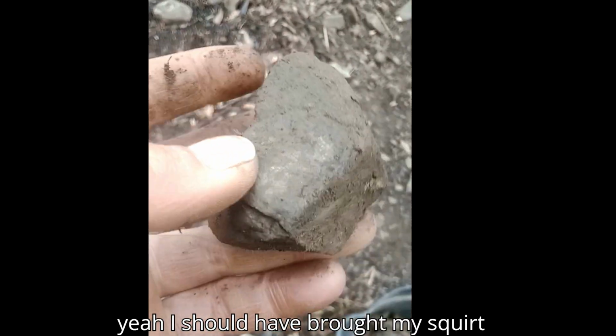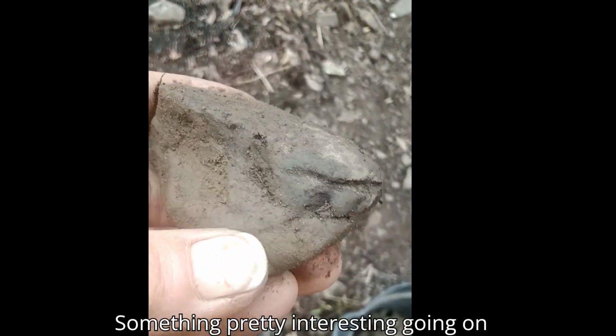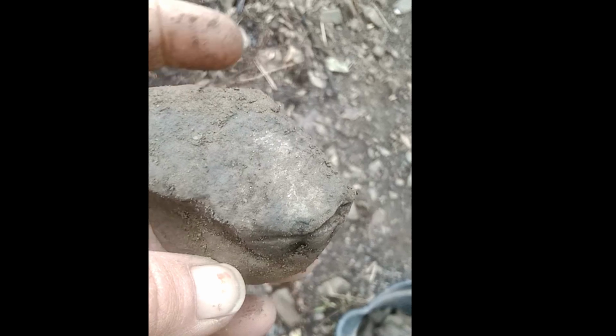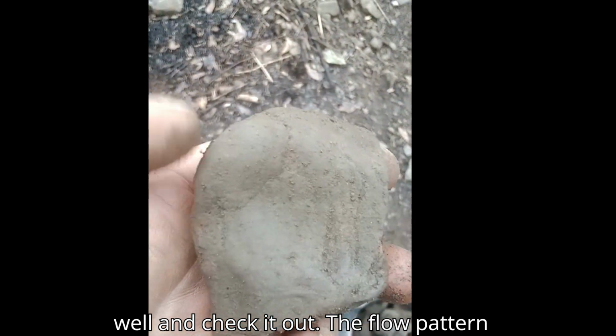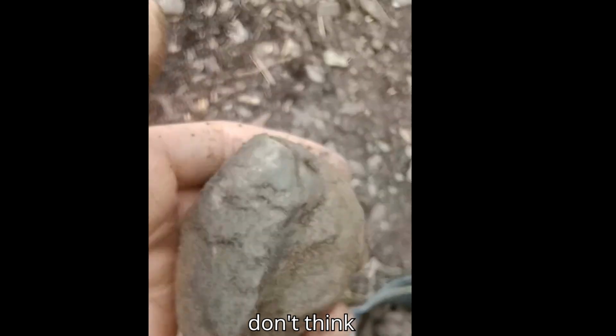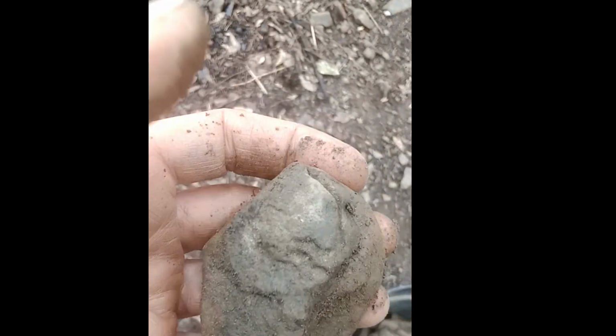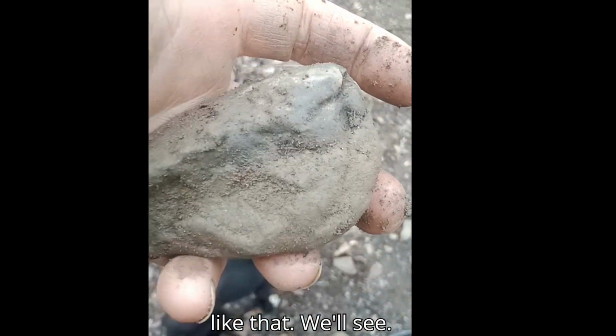Yeah, I should have brought my squirt bottle. Something pretty interesting going on there. We'll have to give that one a clean as well and check it out. The flow pattern's going this direction, so I don't think that it would cause this circle on this side like that. So we'll see. Get it all cleaned up and get it checked out.